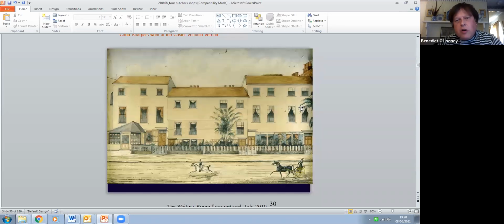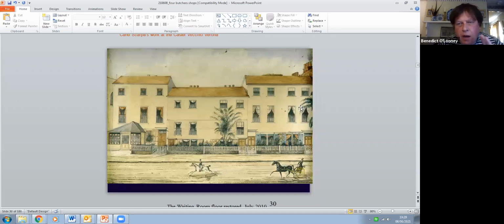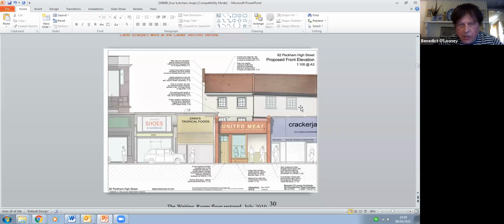So with that drawing in mind, we did a little design for how you probably ought to repair 62 Peckham High Street, and sent this to Julie and just about anybody who would be interested, and said, here's the opportunity to restore this building properly based on this amazing, incredibly clear and beautifully drawn document from the early 19th century.